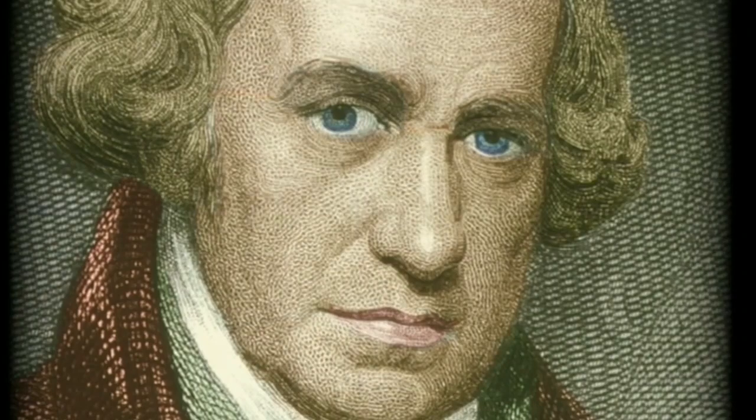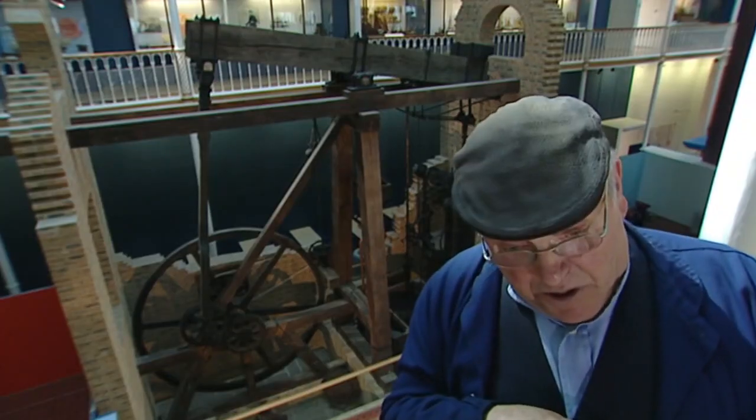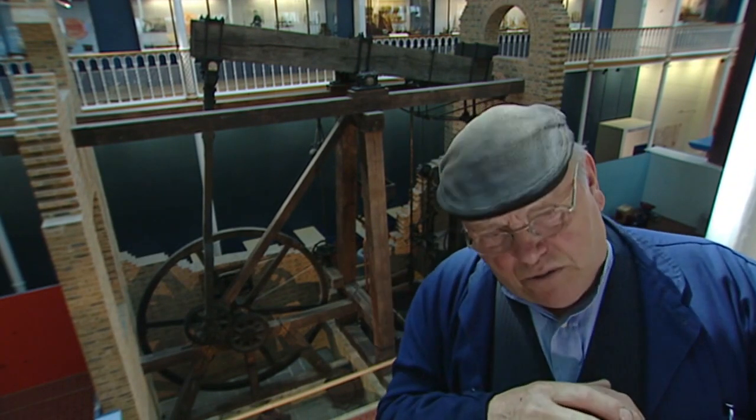As a young man, he was given a model of a Newcomen engine to repair, and he decided that he could improve on it. In 1769, James Watt came up with the answer. He put together all the existing technology that was known about the steam engine at the time and came up with the revolutionary design that of course earned him the name of the father of the steam engine.